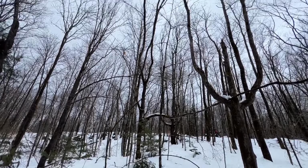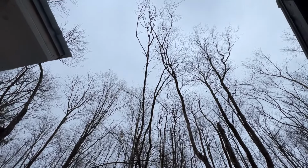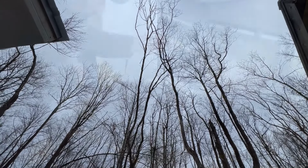Actually just noticed I'm standing underneath this big tall ironwood right here. It's leaning right out over me and right out over the outhouse. It's just tangled up in those couple of branches right there, and that's all that's holding it from falling down.